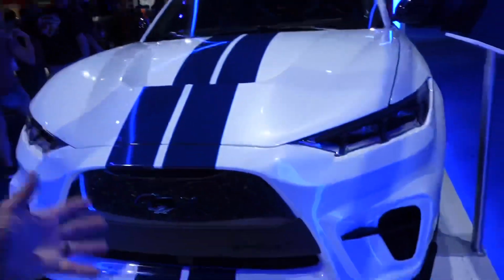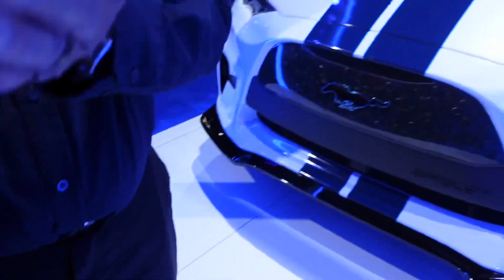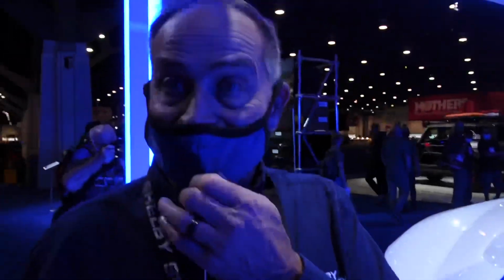The air comes in through the nose and goes out through the hood. It keeps the front end down, very aerodynamic. It prevents lift at high speed and gives you a lot of cooling. And you say, well, what's going on with that? Well, it's still got a radiator in it. Absolutely, a radiator to keep the batteries cool, and the cabling and the buses and all kinds of stuff that you need cool.